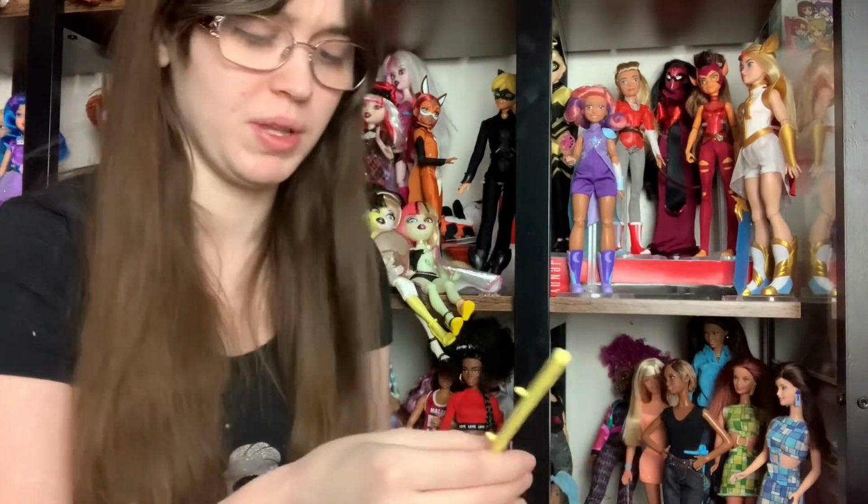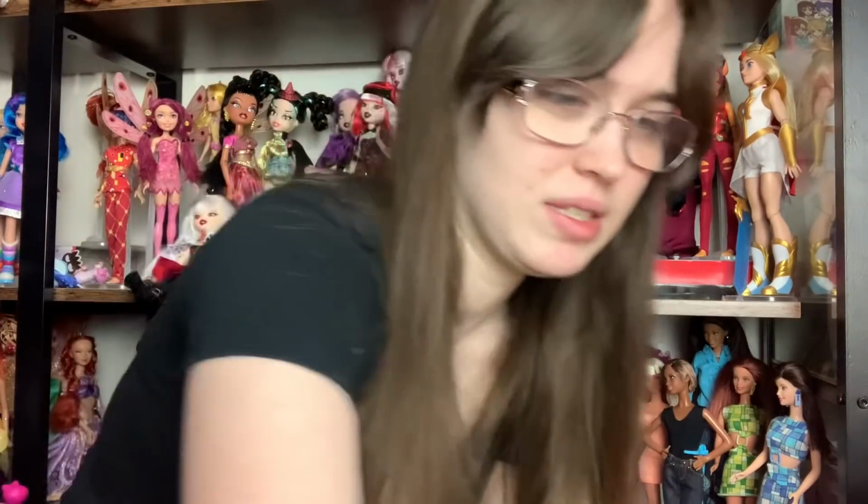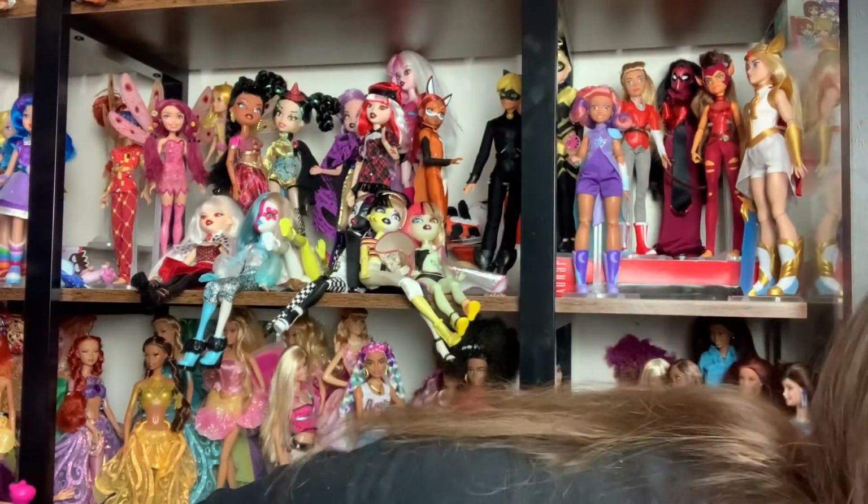So this is several playsets. I wonder if they all belong to the same person. These things. Ugh, this is going to be a pain to figure out how to put all this stuff together. Goodness.